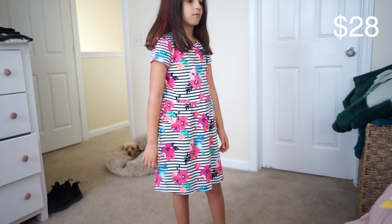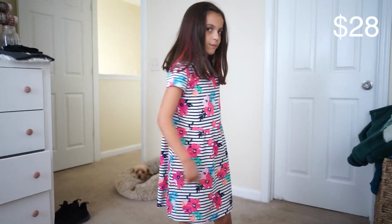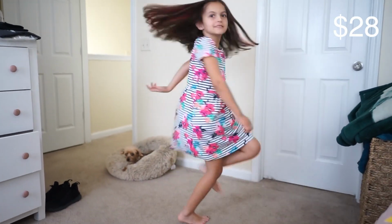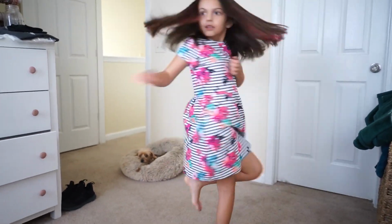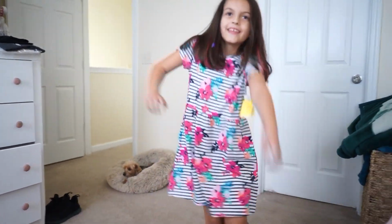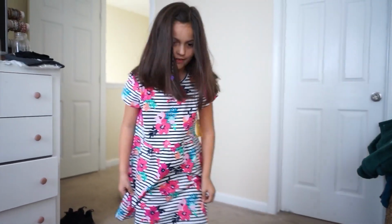Alright, so Sabina got a cute little dress. Do you like it? Twirl. Careful. It fits her pretty good. I think we could go up a size to medium, but she could wear leggings and be perfect for the wintertime. Does it feel comfy? I love the flowers on you. They match your hair.